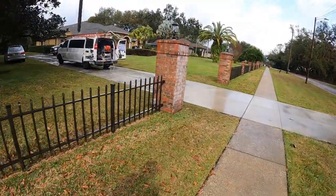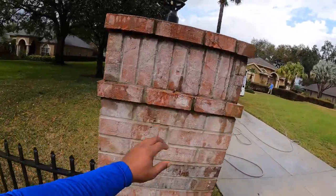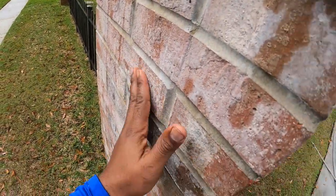That's efflorescence on there though, so that won't clean up. It's a whole different process. That white calcium is called efflorescence, and it's heavy on there too.